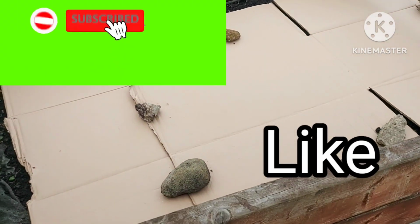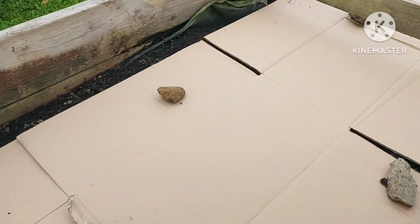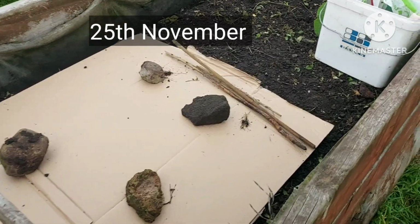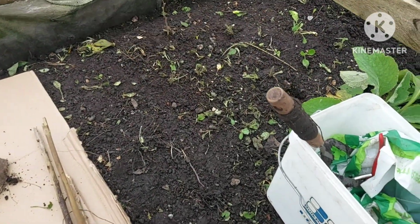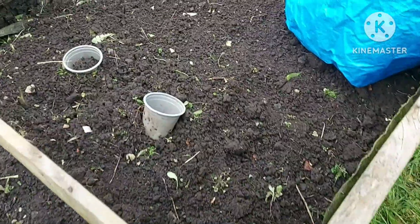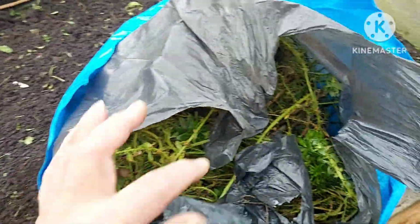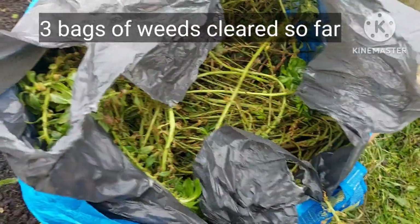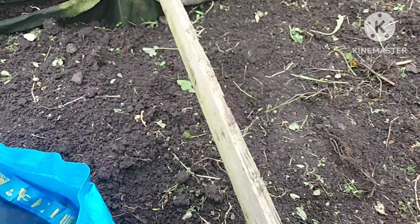So the first part of this video was filmed on the 25th of November. It had been a week at that point since I'd got the allotment, and I've been coming down, clearing it in stages, trying to get as many weeds out as possible. I don't know, some of these are weeds, some are probably some perennials. This is the third bag of weeds that I've dug out.